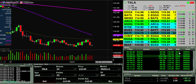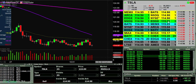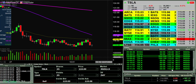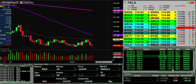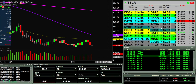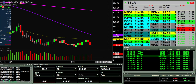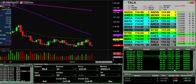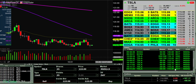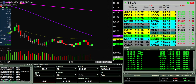Let's see. Got in at 15. So I was risking 35 cents on that. And my final exit point, I made $1.15. So I was risking 35 cents per share, I should say, not total. 35 cents per share, and walking away with that final allotment at $1.15 per share. Fantastic. Wow, I'm pumped up about that.